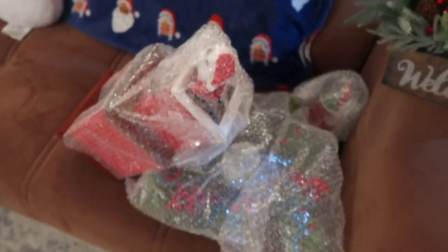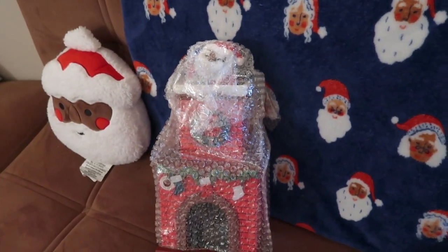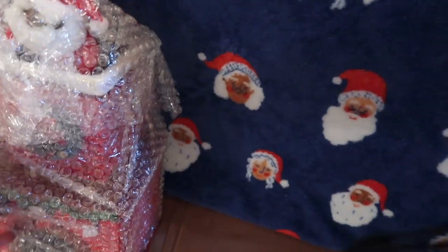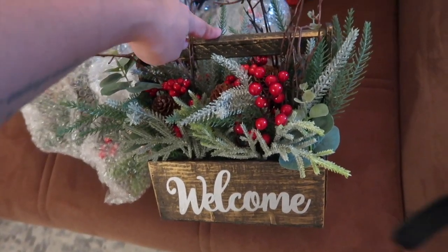So yeah, you guys, let's pull it out together. And I'm just so happy with how I packaged everything up to keep it safe. I'm gonna try to add some more light. So here's a look at the items that we are going to find a place to put. This is my Santa Claus in the fireplace going down the chimney. Then this is a candle. And then I got my snow globe. And I got this that says welcome.